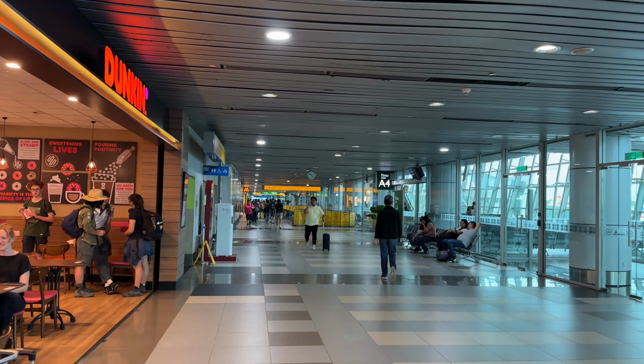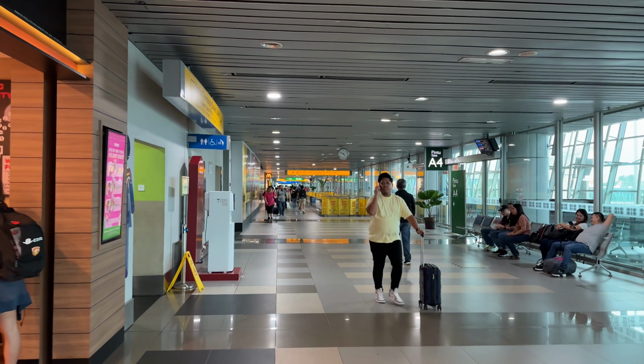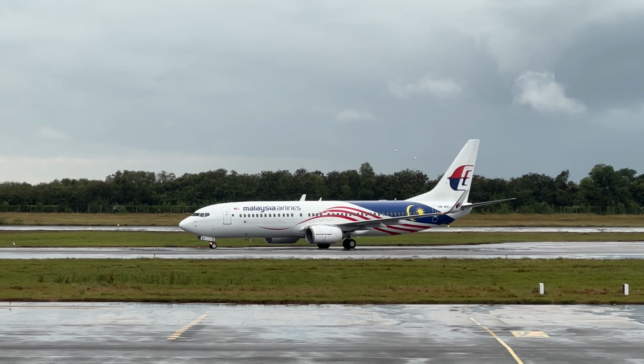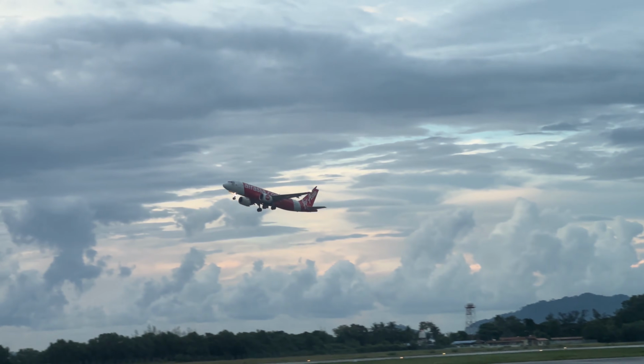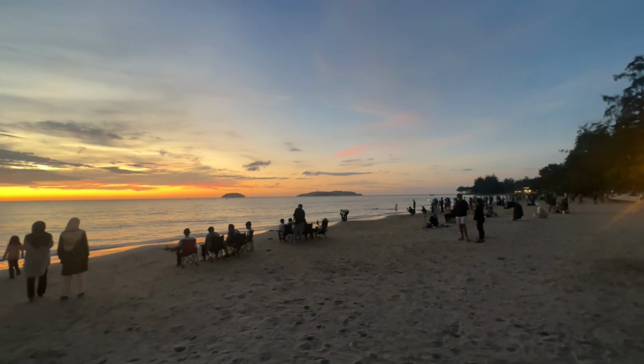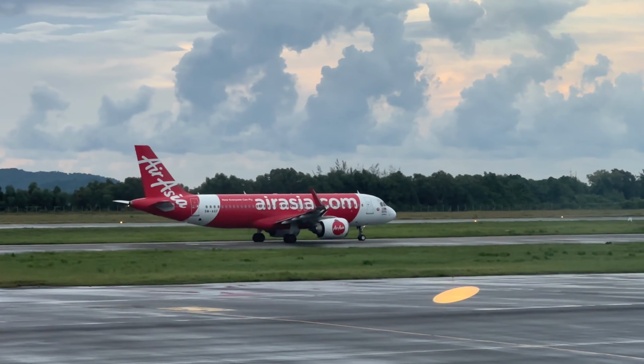Entering the airside, there are some small shops and restaurants for you to have a quick browse before you get on your domestic flight. Sitting here, you'll be able to witness one of the best sunsets you have ever seen, if it wasn't for the rain today unfortunately. If the skies are clear, do check out Tanjong Aro Beach during sunset if you are here. You'll definitely not regret it.